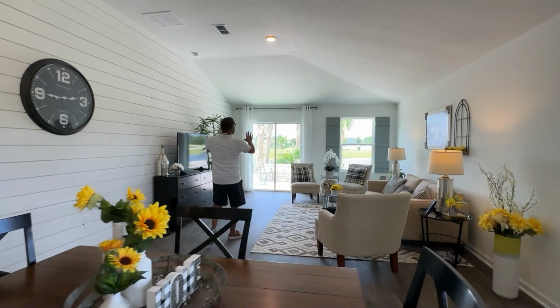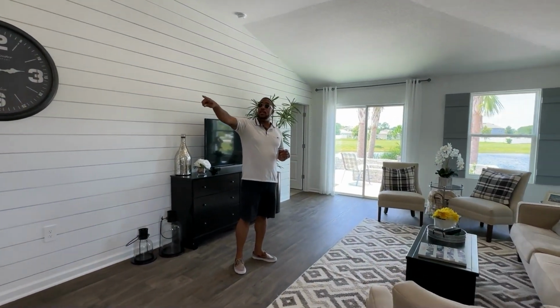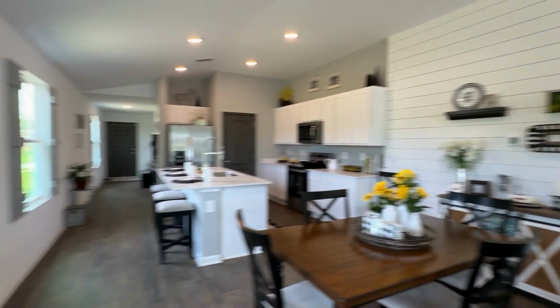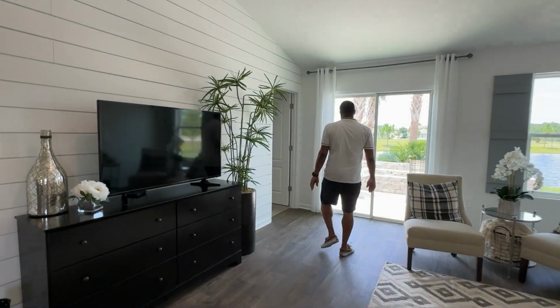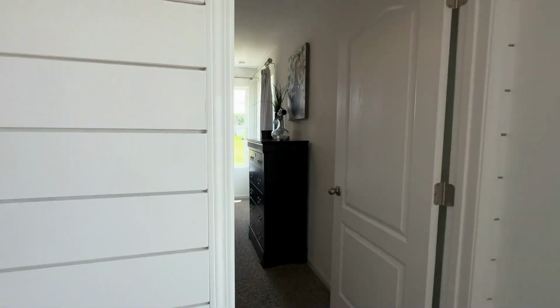Now, the light back here actually pours in, and I love the fact that if you turn around, you'll see windows all on the other side of the wall, which allows for that natural light to be coming inside of this place. Setting up your couches here, your TV over here, and in the back of the home, you will find your master suite, owner suite, whatever y'all want to call it now.